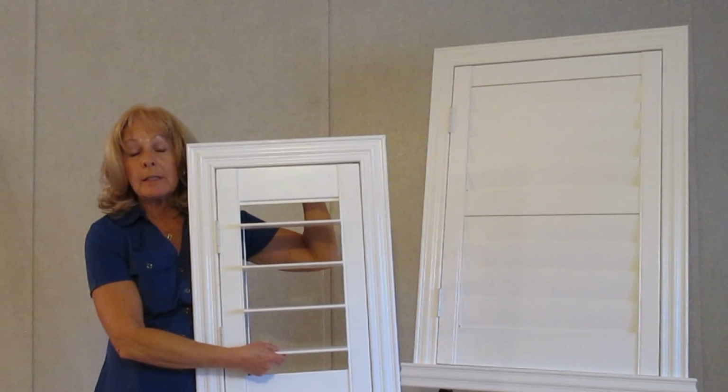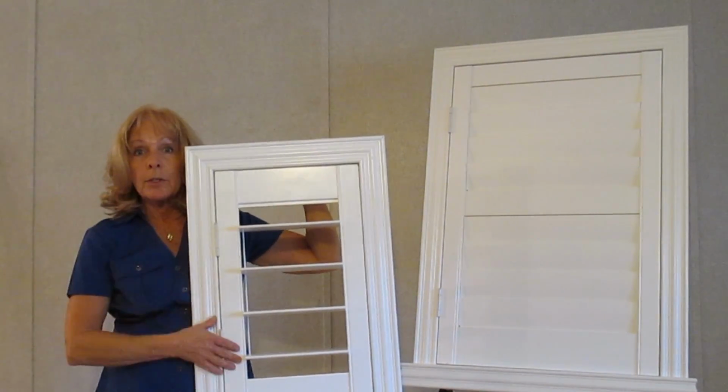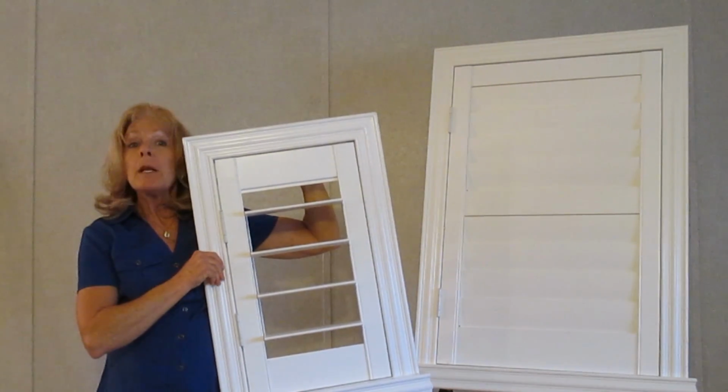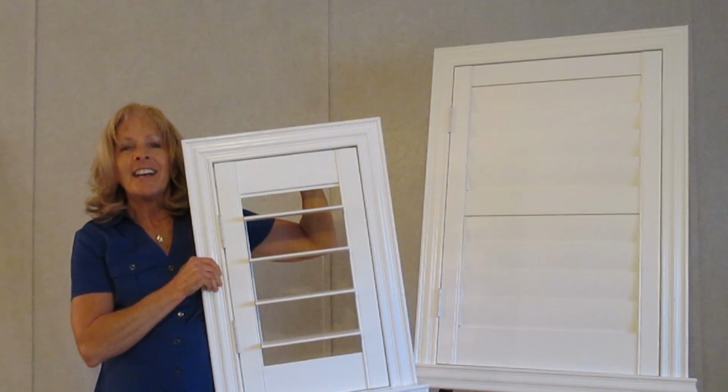I was watching the movie Larry Crowne the other day, and Julia Roberts is sitting there looking at him through her shutter, and she used the tilt bar to open and close her louvers, and I'm like, no!